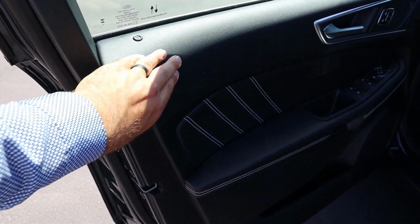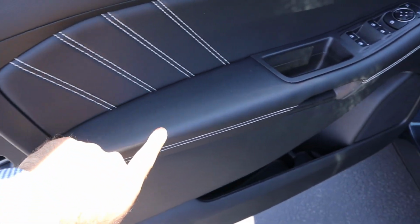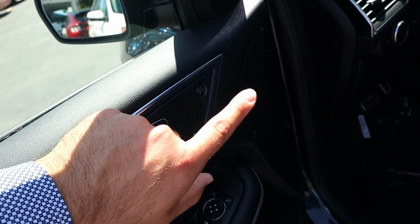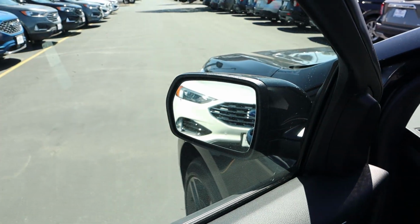And then taking a look at the front door panel, we've got soft touch here at the top, and then look at the stitching down below. All of our window controls here with our mirror adjustments, memory seat function, and then speakers for the Bang & Olufsen sound system, and then we do have blind spot monitoring.